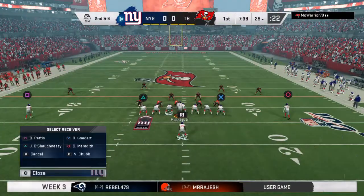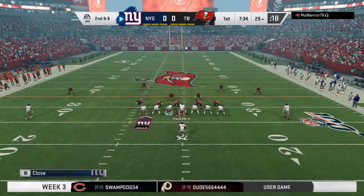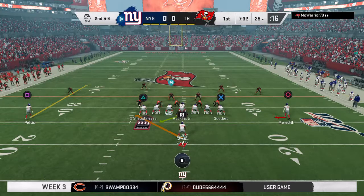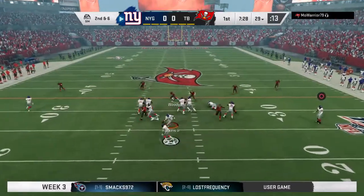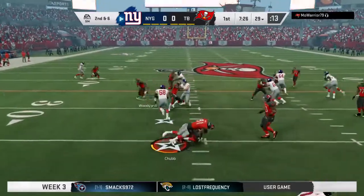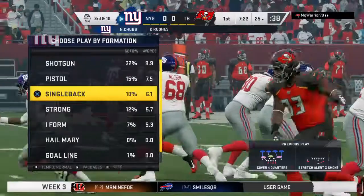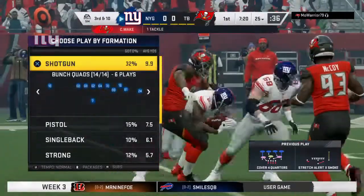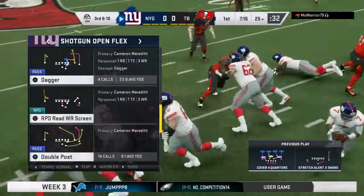Following the pickup of 4, here's 2nd and 6. Here we go. Check 59. Mike is 59. A run for Nick Chubb. He'll be taken down well behind the line, and I think he might have just given those 4 yards right back. Chalk that up as a 4-yard loss, and now it's 3rd down.